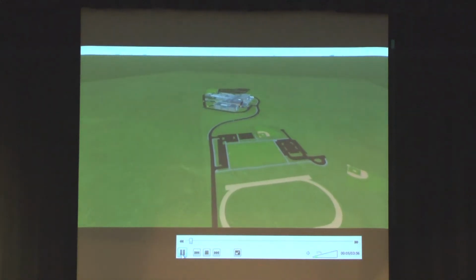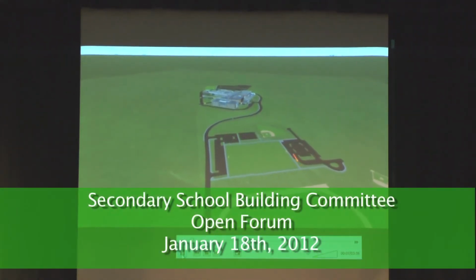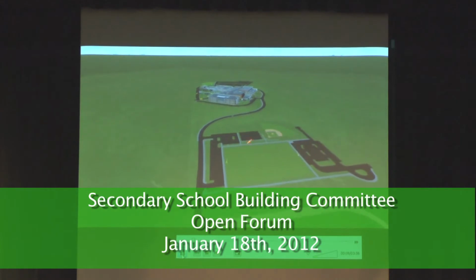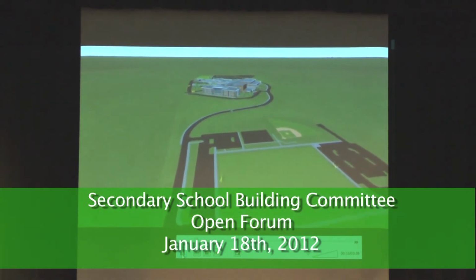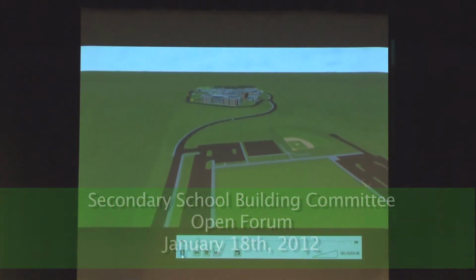That this should be the existing turf field. We're going into the practice field area, and again, we're going to lead up into the new building. This is from a Park Street angle.